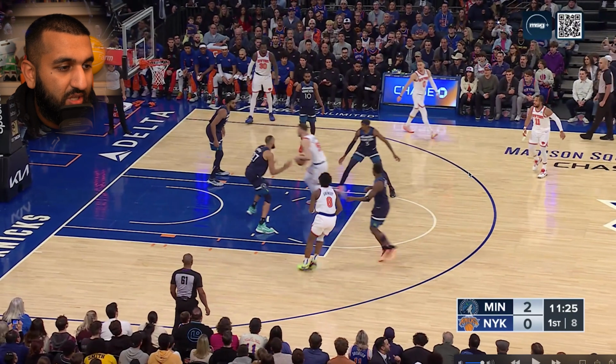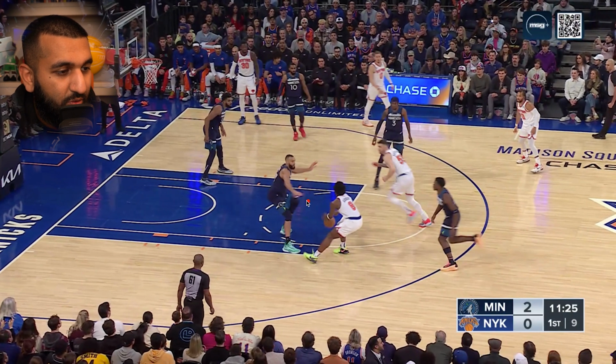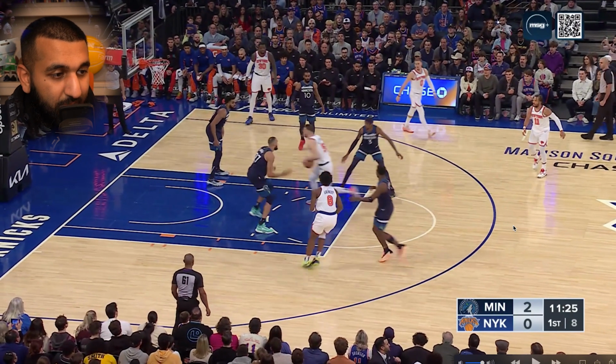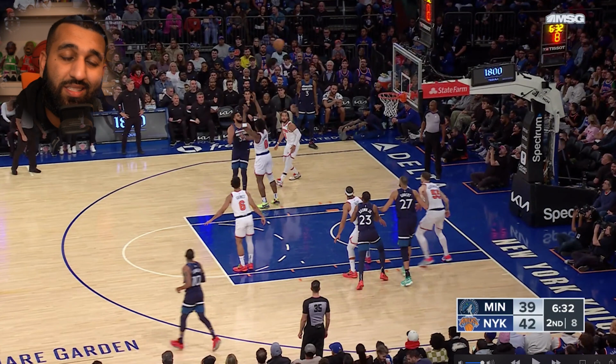As this play unfolds, he has a beautiful little dump off pass to Hartenstein because Rudy Gobert has to commit to OG. Right here, he's committed. And then he's got to get back to Hartenstein. And as a multiple time defensive player of the year winner, he does this. But what happens is Karl-Anthony Towns is pinching in here, leaving Julius Randle wide open in the corner, and that results in a 3-pointer. OG didn't get the assist, but it's his pass to Hartenstein in the perfect position that set that up. The unselfishness and the ball movement is contagious.